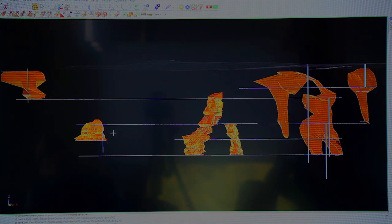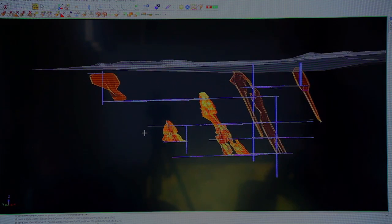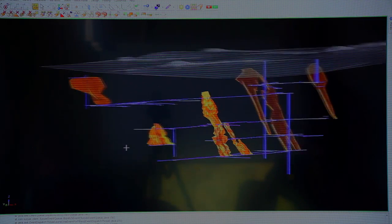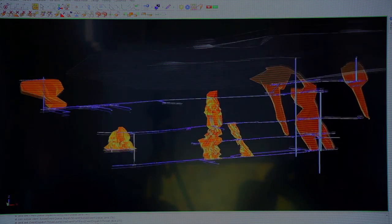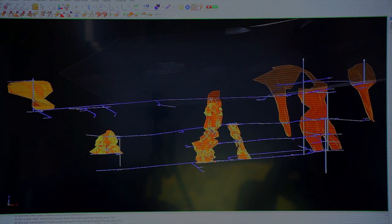Now, if I rotate the picture, one can see what these bodies look like from an oblique angle. This again being the Blanket section, those ore bodies there, AR South, AR Main, and Eroica. Now, in relation to those, I'd like to pull in the various extensions that have now been defined, and I'm going to keep it at an angle like that so one can get a better idea of the 3D perspective.